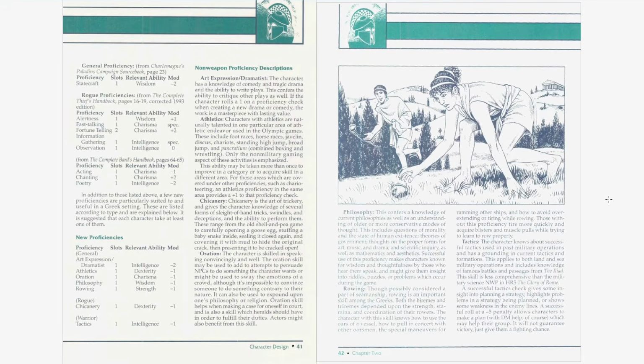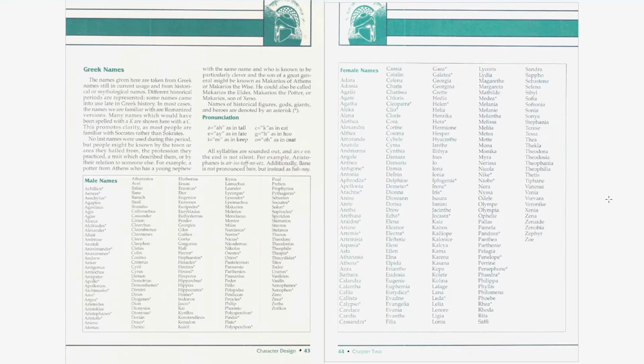And these would be the non-weapon proficiencies. And it's going to give us a pretty long list here. And then it's going to describe a few new ones like art, expression, and dramatist, athletics, chicanery, oration, philosophy, rowing, tactics. So a lot of new skill or non-weapon proficiencies presented here.